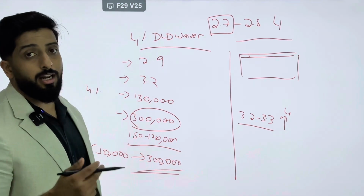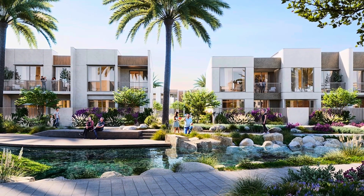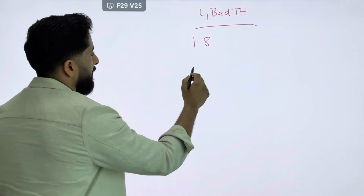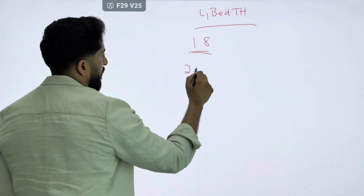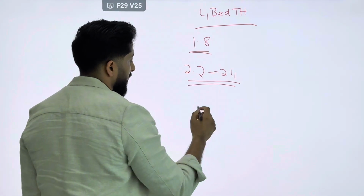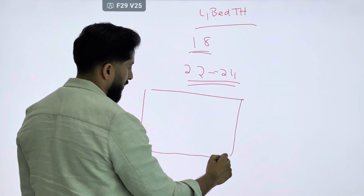Now the product that I'm going to talk about is a 4-bed townhouse, okay. The prices start at 1.8 million, but I don't want to pick up these. I want to pick up stock somewhere around 2.2 to 2.4 million. I'll pick up that stock because why? So let's suppose this is the cluster, okay?